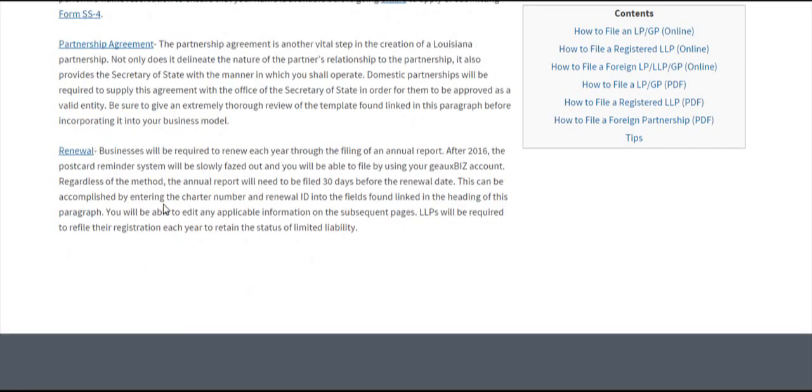And each year, businesses will have to file an annual report to renew. This can be done using your GoBiz account, or it can be done just by going to the Secretary of State website, entering your charter number and renewal ID into the necessary fields. And then you're going to get presented with all the information on your business, and you can edit each applicable piece of information if there's been a change, if you hired a new registered agent or you've changed principal addresses, stuff like that, just to update the Secretary of State each year. That has to be done within the 30 days before the anniversary of your initial filing with the Secretary of State. So that's sort of a general overview of how to start a partnership.